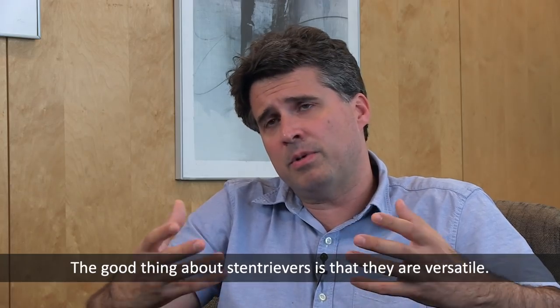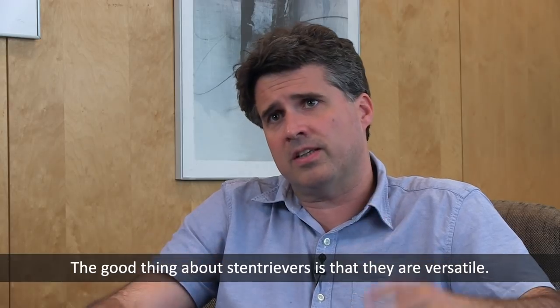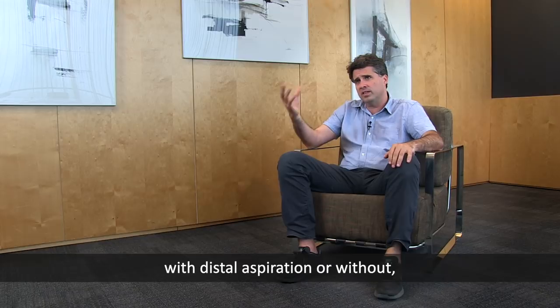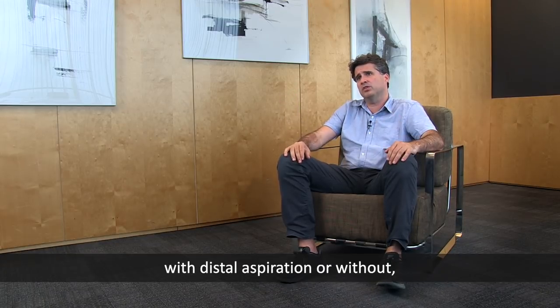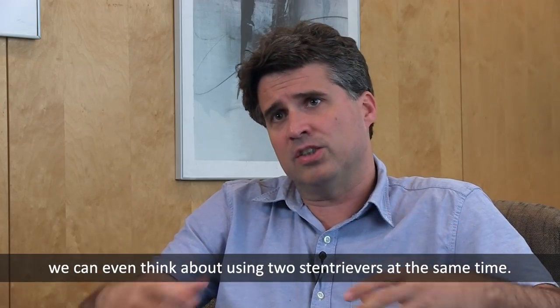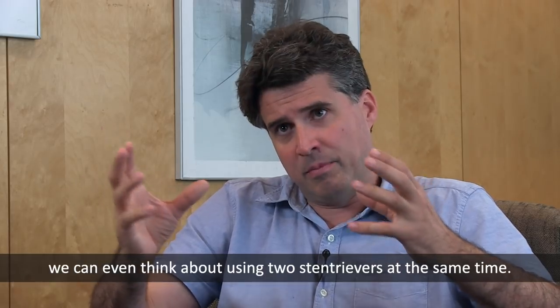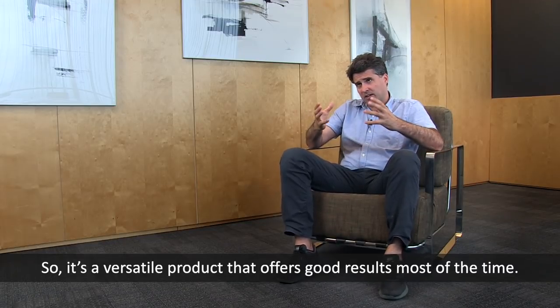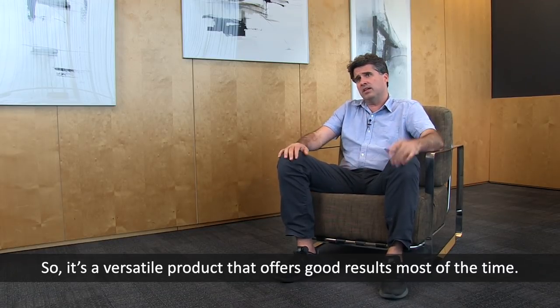The good thing about stent retrievers is that they are versatile. You can combine them with a balloon guide catheter, without a balloon guide catheter, with distal aspiration, without distal aspiration. Even in some cases, we can even think about using two stent retrievers at the same time. So it's a versatile product that offers good results most of the times.